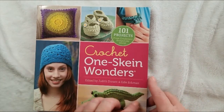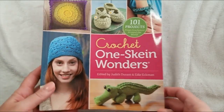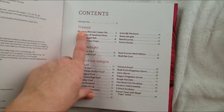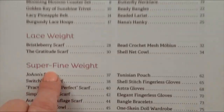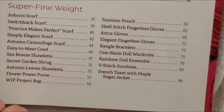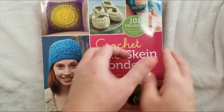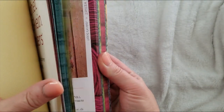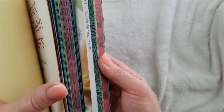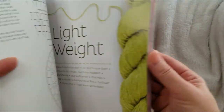Alrighty, so here's where I try to juggle showing you pages and not showing you patterns, because I know that's a no-no. So one of the great things about this book is it really offers you a lot of different mediums. So you can get from thread to lace weight to super fine weight. When I got the book, I immediately switched to, see, they're color coded along the edges here. So this is still all stuff that I never ever worked with. Finally, there's what I would consider 3.